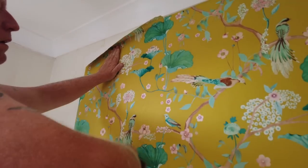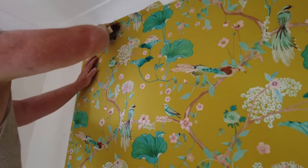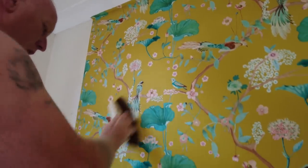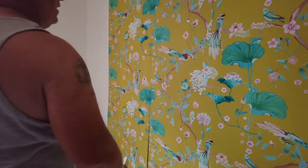Beautiful. Lovely and vibrant, isn't it? I love the turquoise greens, blues, like a teal blue, isn't it? Should you work your way down? This will be quick, I'll have this done in an hour.